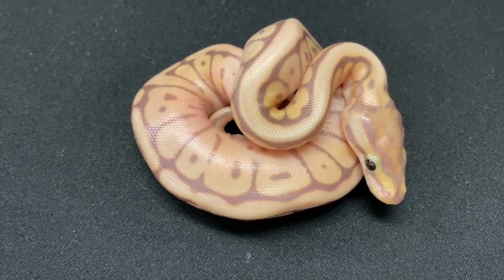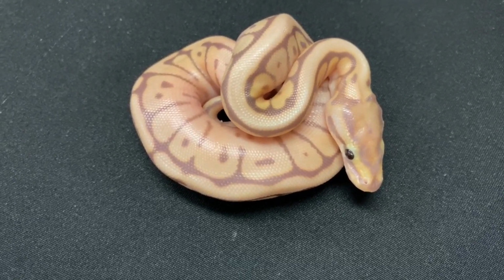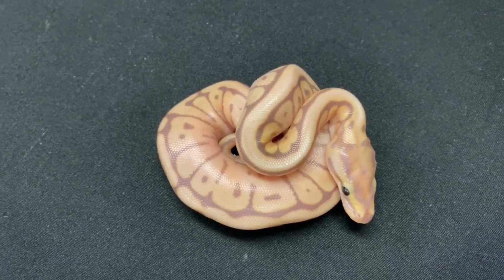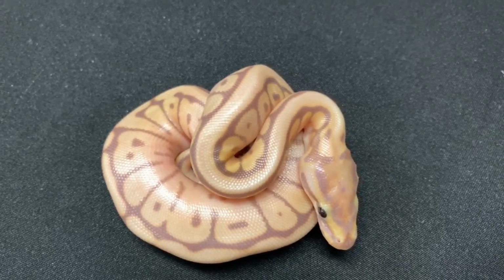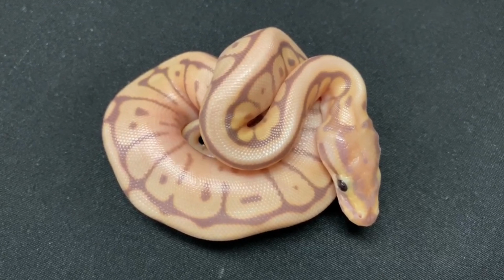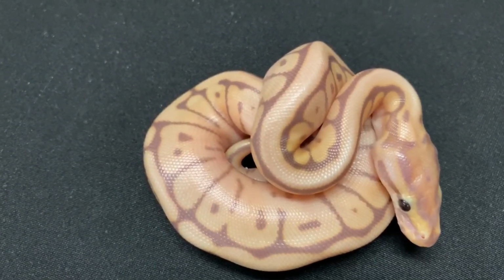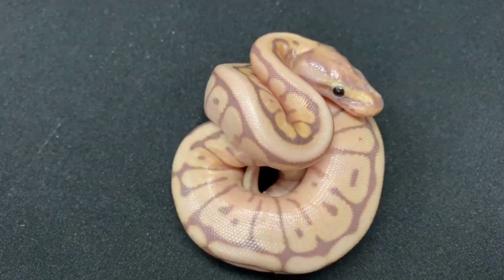Holy moly, is that nice? I think there could be pastel in here as well. The interesting thing was I bred a spinner, which is a spider pinstripe pastel fire. There could be fire in here too. Mandarin to just a regular, like a dinker. So a lot of cool stuff going on here.